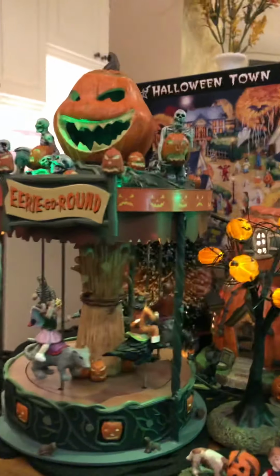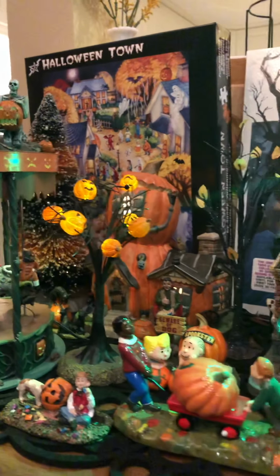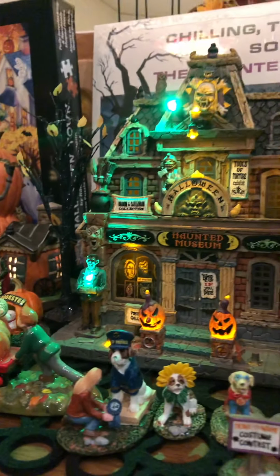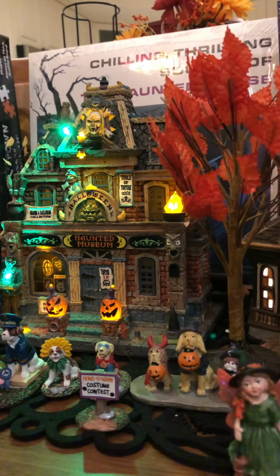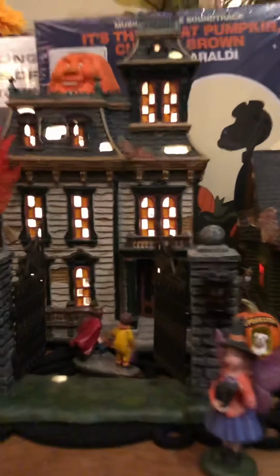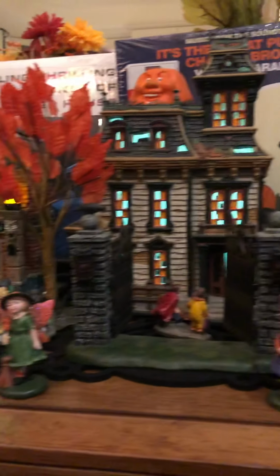And along comes our village. You're well aware of our village, but this village keeps growing with every year. So we have the Eerie go round, and then we have all these children in their Halloween outfits, and the puppy dogs in theirs as well. And then we have one of these haunted museums. I think I like the pumpkins that are all lit up at the doorstep. And then we have like a chateau, don't you think? And it's got the children running to the front door for candies. And then the gatekeepers are these two witch fairies.